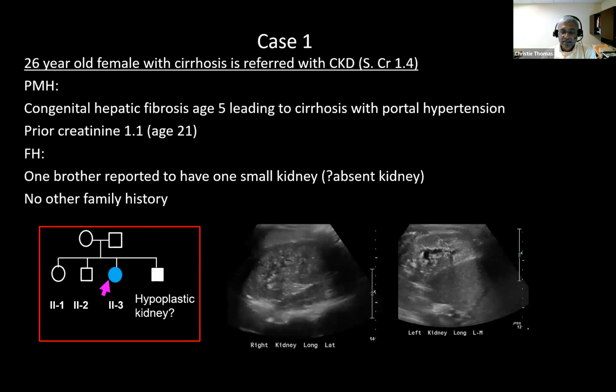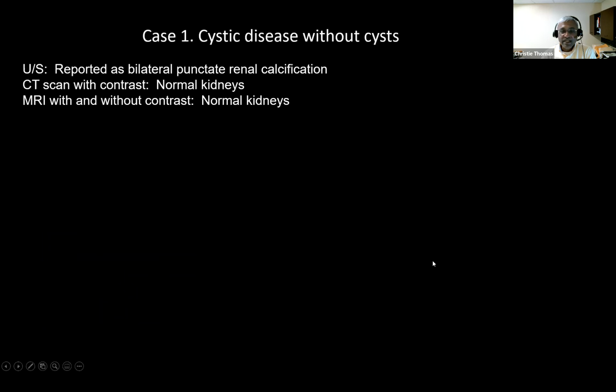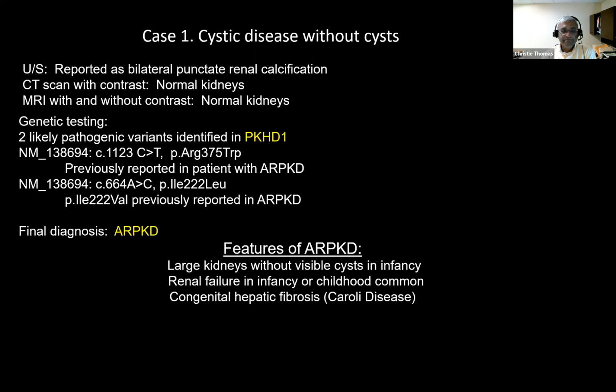This is what the ultrasound looked like. For those of you not familiar with ultrasounds, that's the right kidney, that's the left kidney. And what you see in here are these punctate white spots spread throughout the cortex and medulla of the kidney, which was read as bilateral punctate renal calcification, which is a feature of stone disease, if you will, or nephrocalcinosis. The CT scan with contrast showed normal kidneys. The MRI also showed normal kidneys, meaning these structures that were described as punctate renal calcification were not seen.